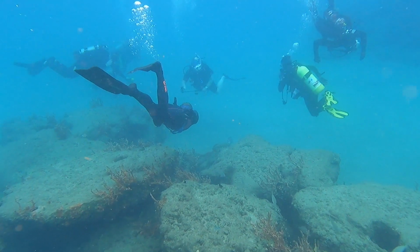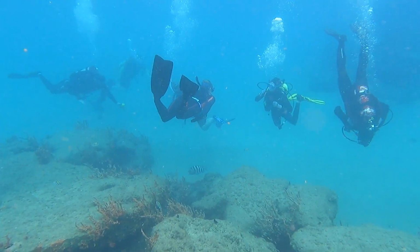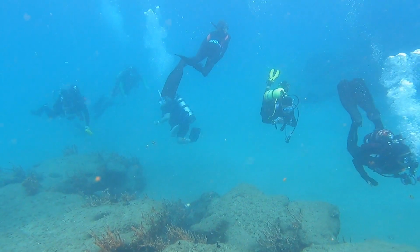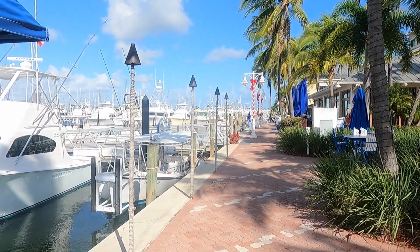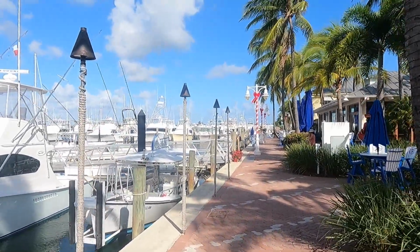Right now we're going to head over to Blue Heron Bridge and Phil Foster Park. If you're into snorkeling or diving, people come here from all over the world. If you want to go fishing, get on the Sailfish, and there's a bunch of fishing guides all over the place. Get you on a boat and get you out there catching fish right away. So let's go take a look.